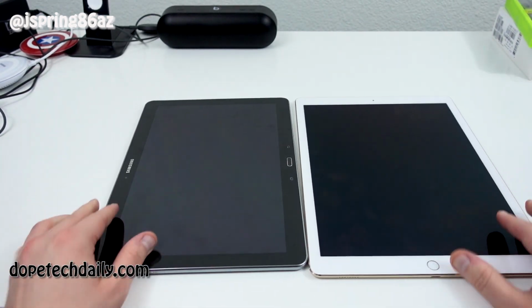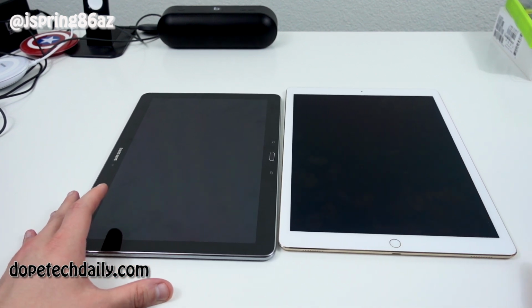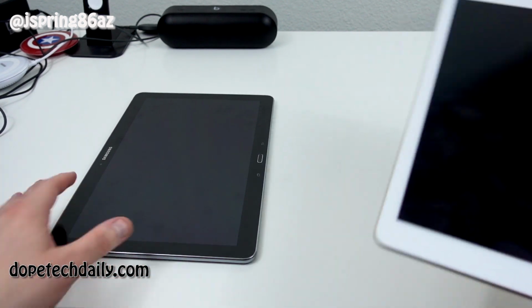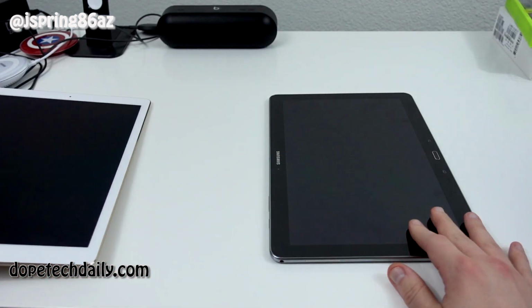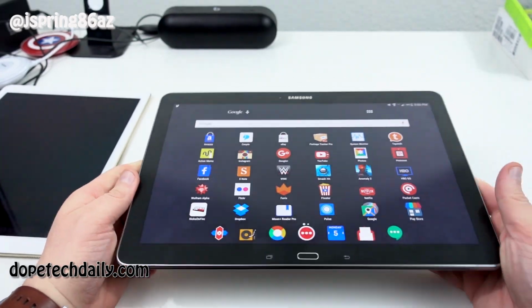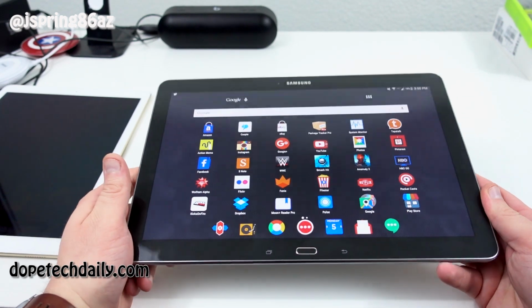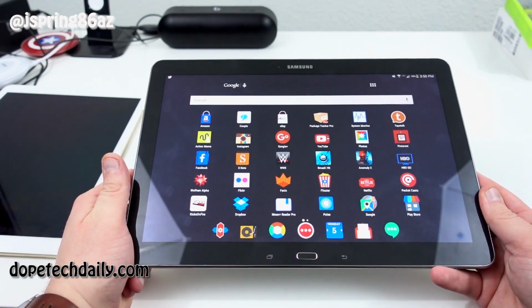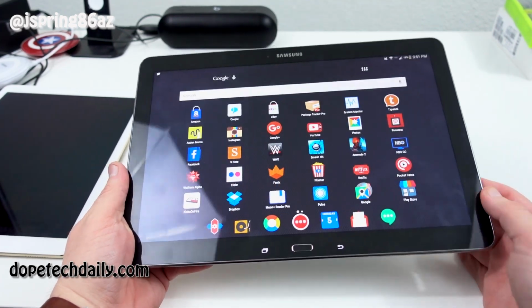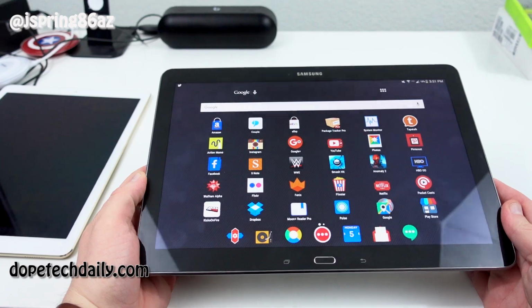All right, so quickly, let me go through the specs of each and then give you a little comparison, and I'll give you some first impressions on the iPad Pro. So let me put the iPad Pro out of the way first and tell you a little bit about the Note Pro. The Note Pro is a widescreen tablet with a 12.2-inch screen. It's got a 2560 by 1600 resolution, and as you can see, a pretty high pixel density, 247 ppi, I believe. It's running Android 5.0.2 Lollipop, with 3 gigabytes of RAM and the Snapdragon 800.